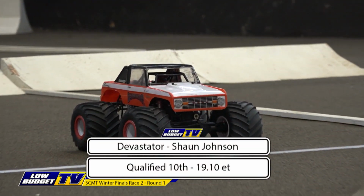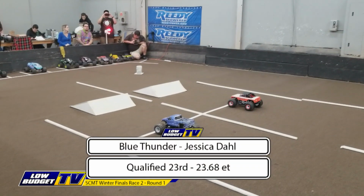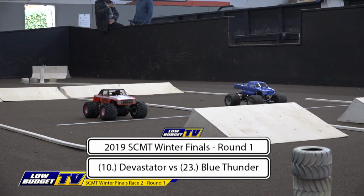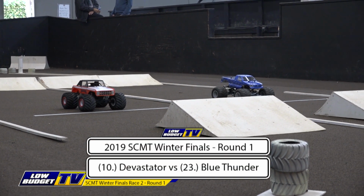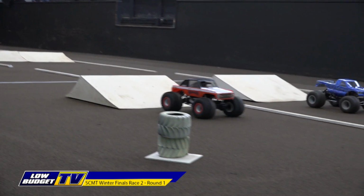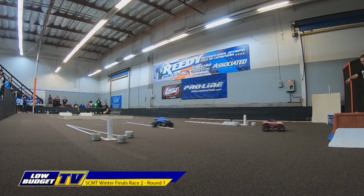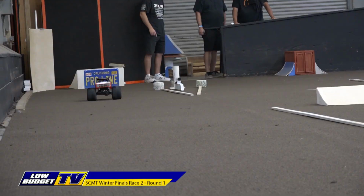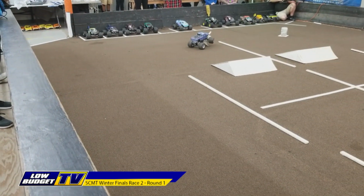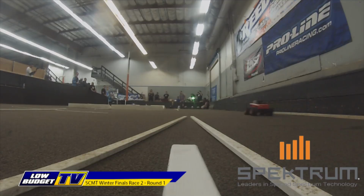It's Sean Johnson in the Devastator, who qualified in the 10th position, versus Jessica Dahl in the Blue Thunder. Jessica's working in that carpet, finding all the grip she can. Spektrum speed shot. Whoa! That might be happening a lot today, Tommy. That chicane is very tricky.